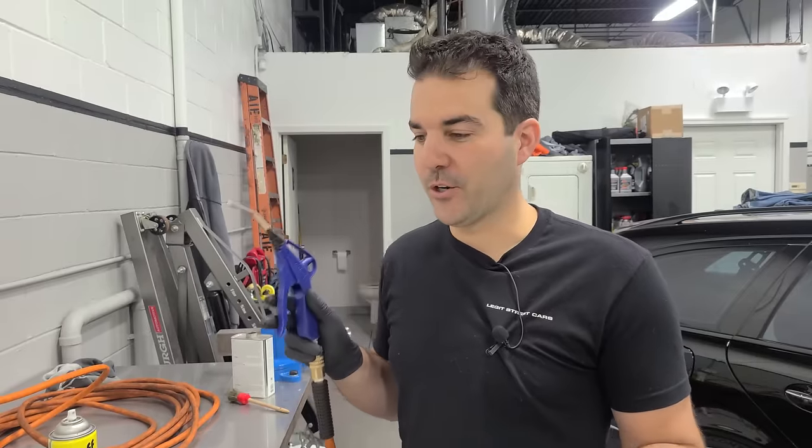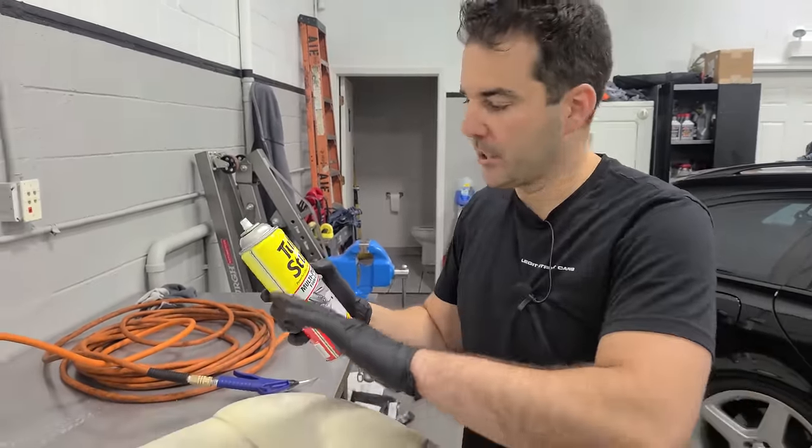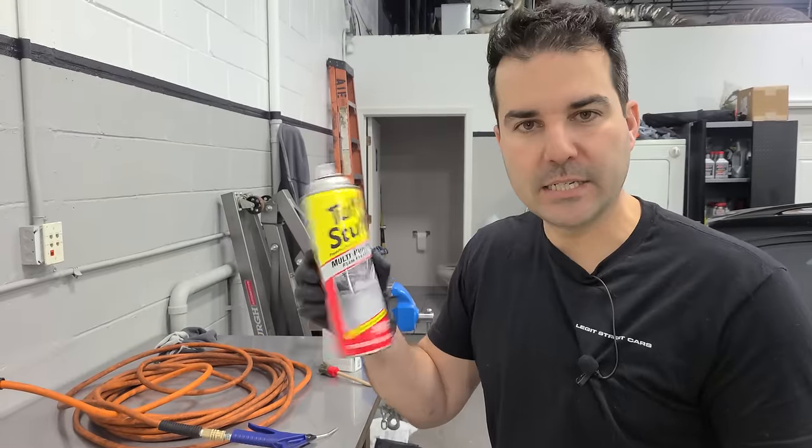All right, guys, so I blew all the dirt out with the air gun. And then I just wanted to do an initial pass with some multi-purpose interior foam cleaner.